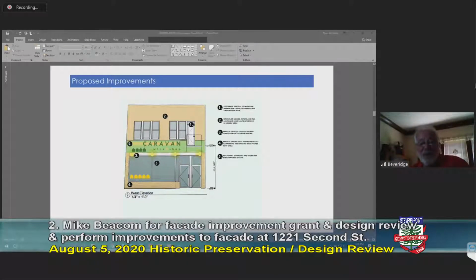And whether it's safe or not is not necessarily our discussion. Our discussion is what you can do with the building. And I can't believe any commissioner is willing to approve this.